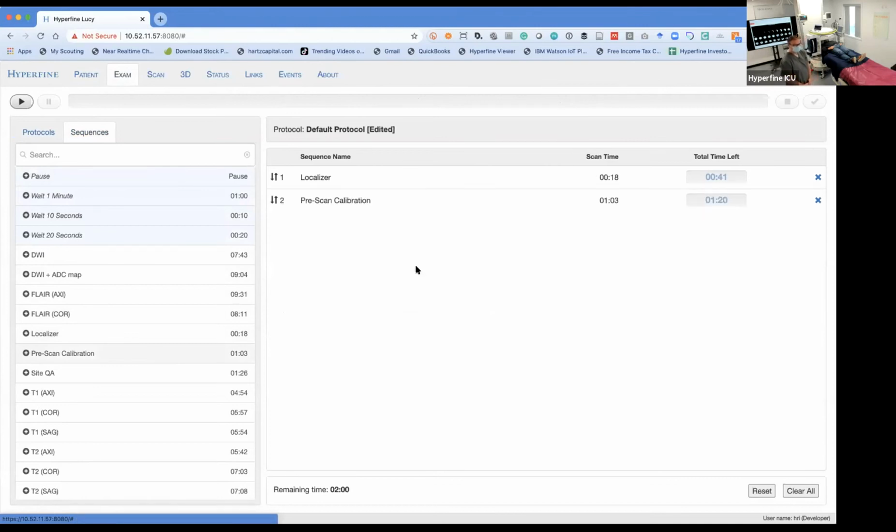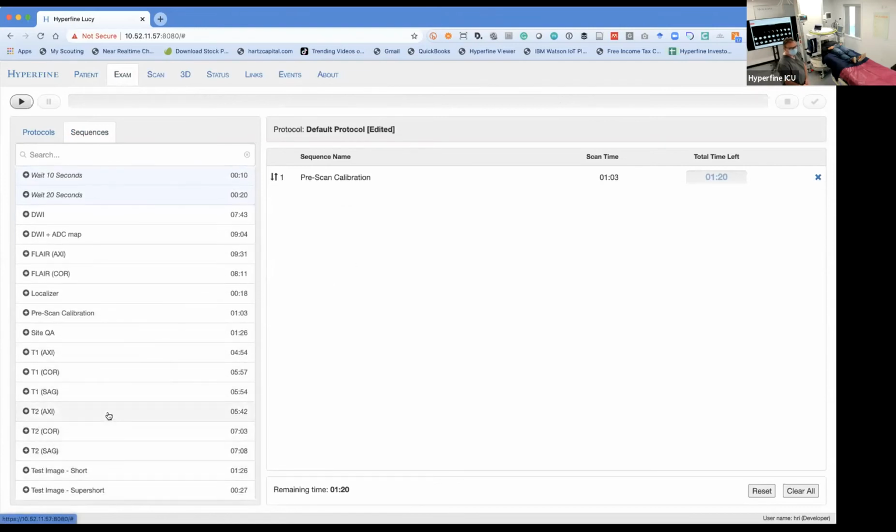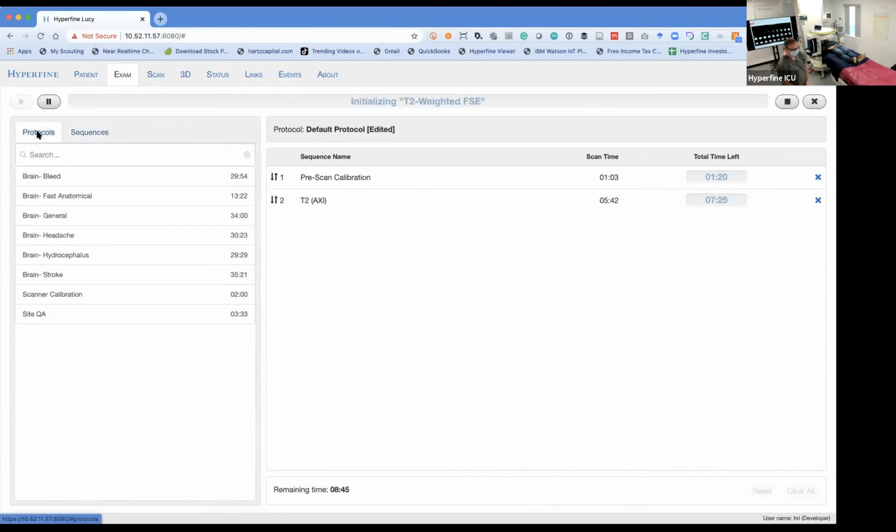So I'll add a pre-calibration scan here. Let me get rid of the localizer, and then we'll do a fast T2. Let's do that as part of that, and then hit play. So typical protocols can be done, and if you want to do a specific protocol, that'll start too. So the audio is on in the room. I'm going to hold it close to the scanner.